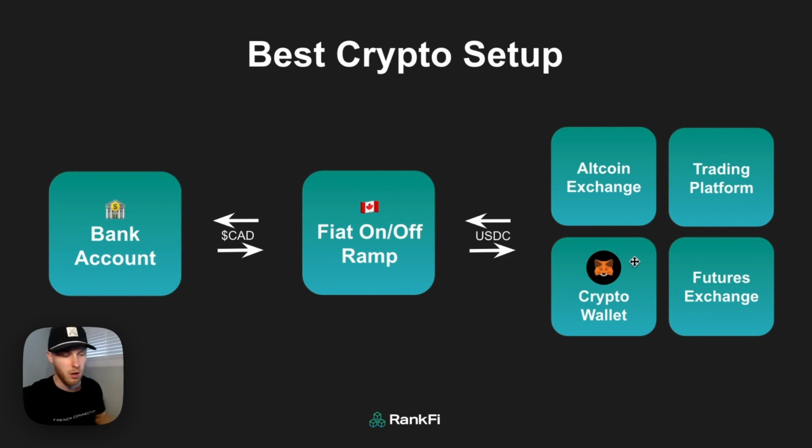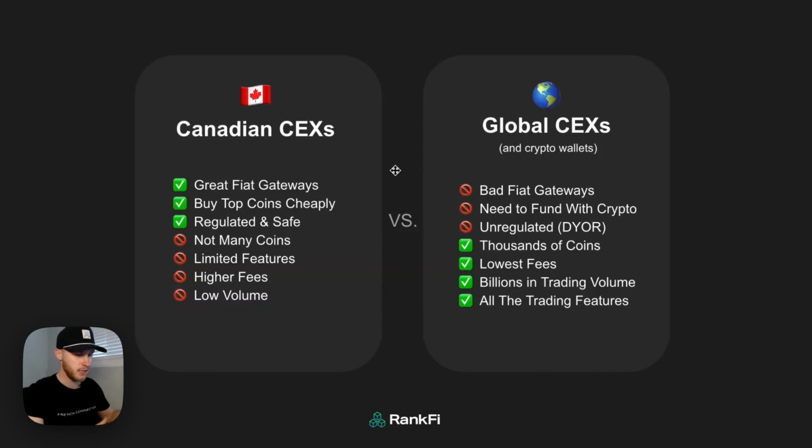But for all the other altcoins, trading features, billions in trading volume, low fees, you're going to want a secondary exchange. And it's very common to open accounts on multiple platforms. This is the cheapest way you can do crypto in Canada. And usually you'll buy, for example, USDC and then send it to the secondary exchanges. And you can pause the screen if you want to see the difference between the Canadian and global exchanges.